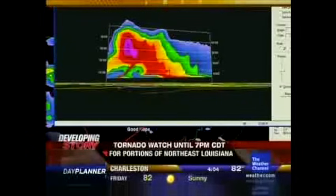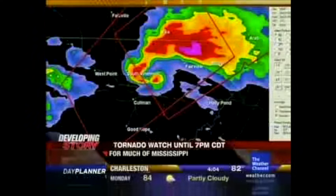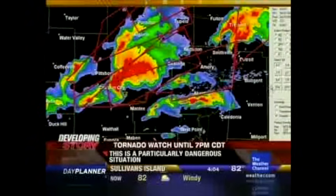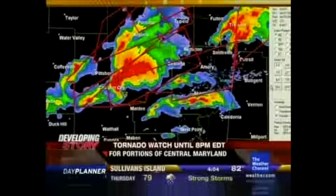And a very tall storm. You see the overshooting top here. That's the highest top of the thunderstorm's updraft, about 55,000 feet. So it's more than 10 miles tall in this location. We have other dangerous storms in progress as well in many locations. Off to the north here in Mississippi, we have a very strong storm, a very strong hook echo showing up north of Mantachie, heading east of Calhoun City toward the Houston area. We've had damage reported in, I believe it was Union, up farther north in Mississippi. So dangerous storms in progress there.